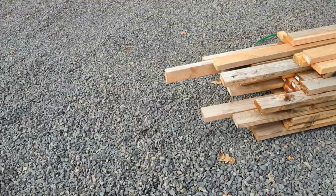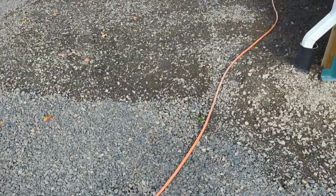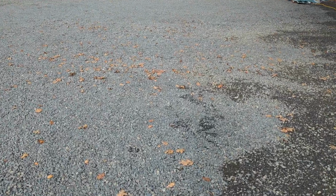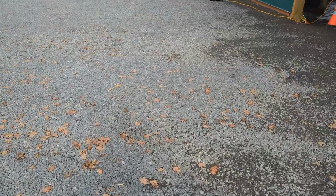So yeah, like I said, we moved probably 500 to 600 yards of dirt out of this pasture to dig this all down to grade. It's all currently straight out there. That's Ashley's outdoor arena. We ended up raising that whole thing by like 18 inches.